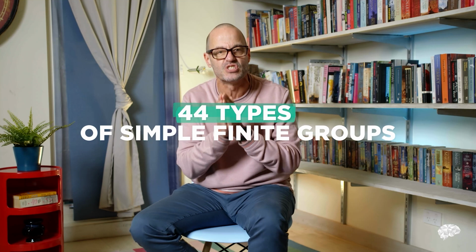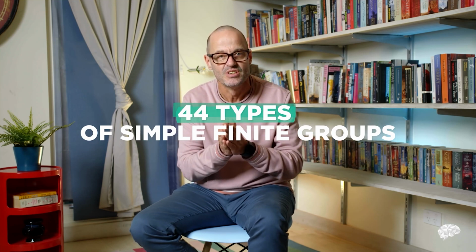It took decades, even you could argue centuries of work by over 100 great mathematicians to eventually conclude that there are 44 types of simple finite groups, and that all finite groups are generated by a combination of these simple, fundamental building blocks. The entire exercise is thought by many people to be one of the great achievements in the history of human thought. The list of finite simple groups features some, like the alternating and cyclic groups we met earlier, that can get as large as we want.